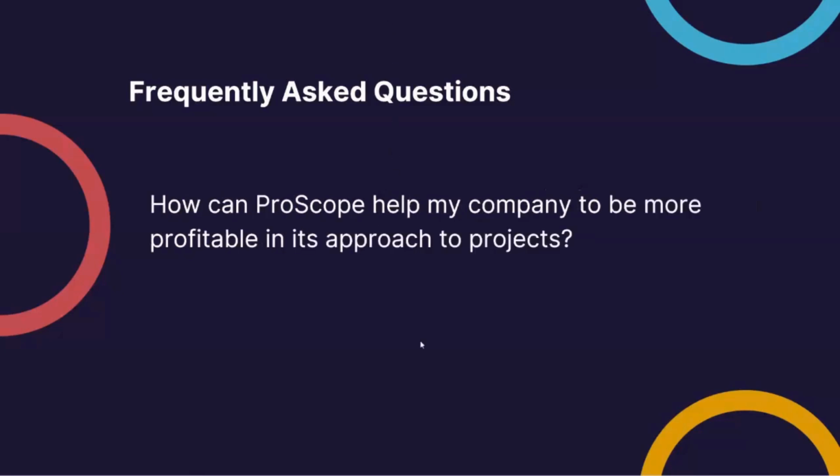How can ProScope help my company to be more profitable in its approach to projects? As you may have seen throughout the demo, ProScope does offer tools within NetSuite that streamline project management processes, helping you to reduce any manual errors and improve efficiency, which will lead to cost saving and staying within budget. You'll also get robust reporting and analytics capabilities, enabling your company to closely monitor project costs and identify areas where costs can be reduced, all participating into making your company more profitable in its approach to projects.